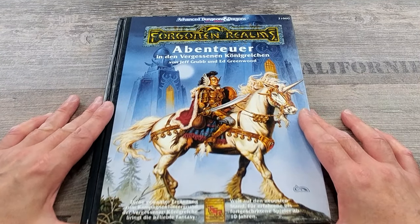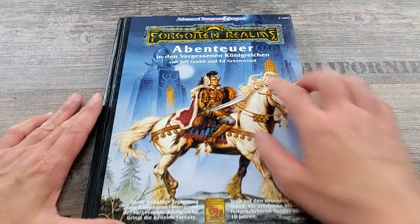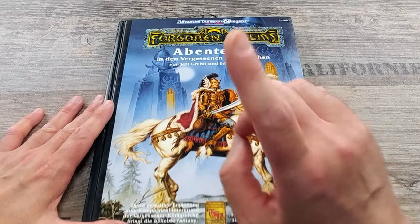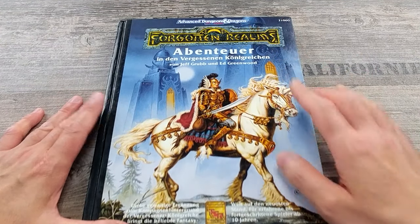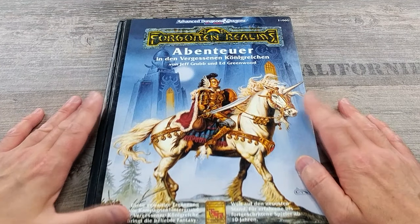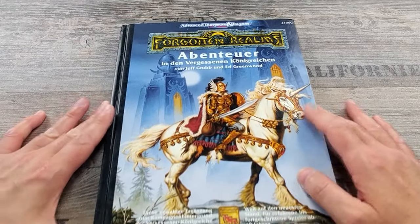This is a German version of Adventures in the Forgotten Realms. It is an old D&D and an old AD&D book. Let's open it now and see what awaits us here. Okay.